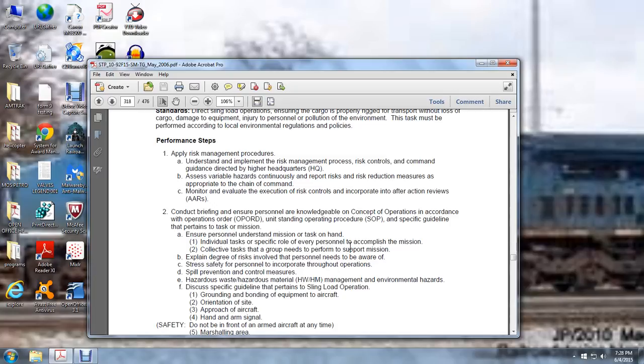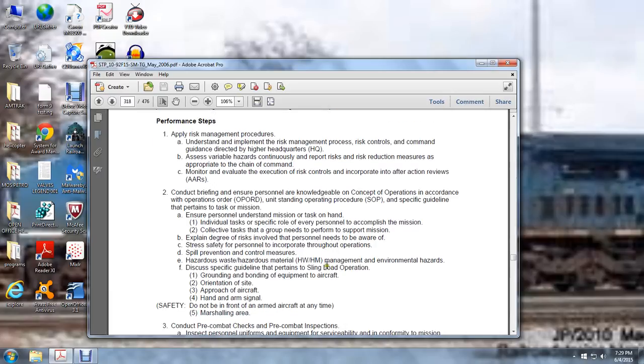The personnel need to be aware of stress safety, and stress safety should be incorporated through the operation. Spill prevention and control measures, hazardous waste and hazardous material management, environmental hazards. Discuss specific guidelines pertaining to the sling load operation: grounding and bonding equipment of the aircraft, orientation of the site, approach to the aircraft, hand and arm signals. Do not be in front of site safety. Do not be in front of the armed aircraft at any time.